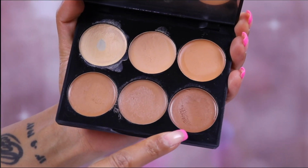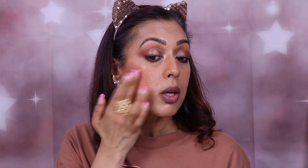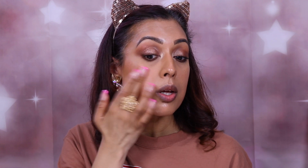And that's it, my eyes are done. Now let's go back to the contouring. I'm using the deeper shade of that Sleek palette, and I'm going for the way that Hailey Bieber did it, by applying cream contour on top of the cheeks.